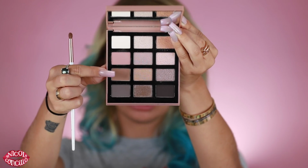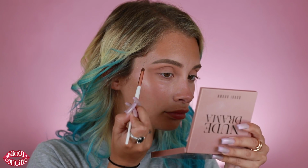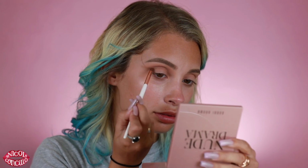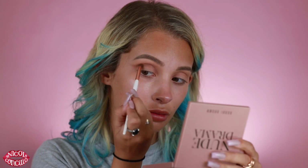So now I'm going in with this shade, which I believe is called Earth. And what I'm going to do is start outlining our cut crease. I'm using a very small detail brush from Morphe. Unfortunately, this brush doesn't have any name on it. I think it's part of their rose gold collection. But for this part, I'm basically just following the shape of my eye and flicking it out to create that cut crease. So far, these shadows are blending really, really nicely.